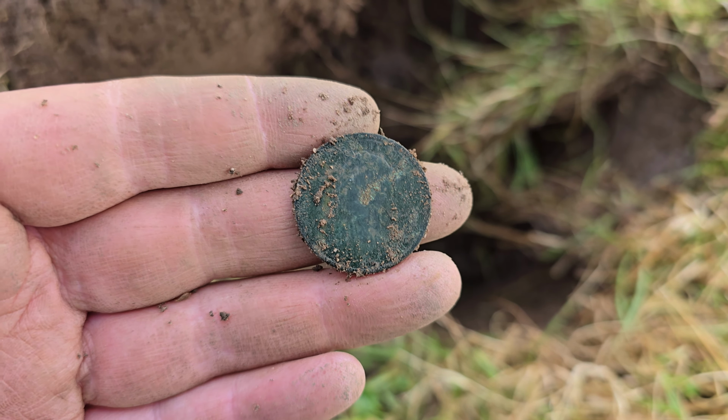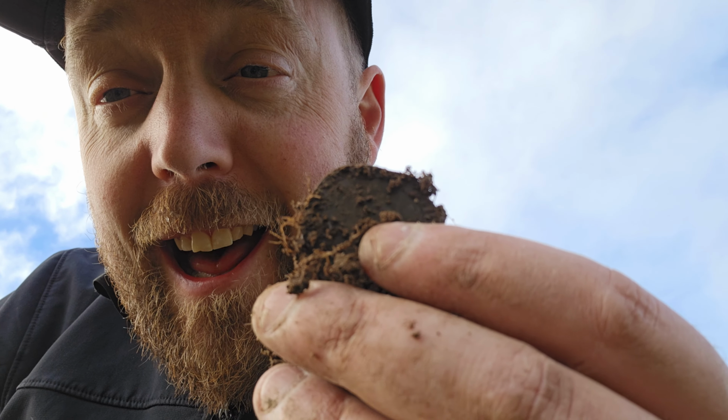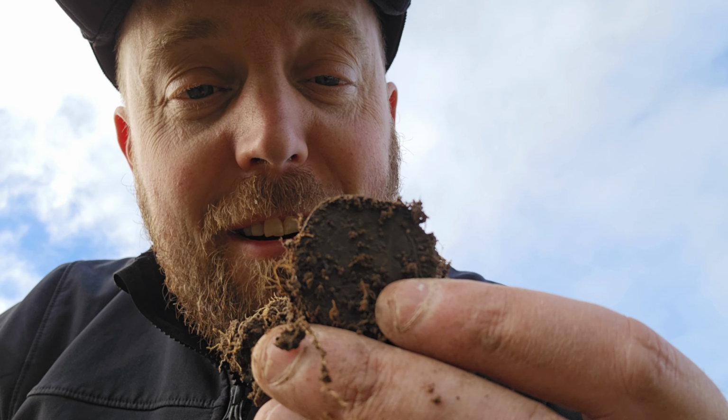Check this out. That right there is a big hammered, and we'll go out on a limb and say it's a James I shilling. Well, look at this. Oh my God, I actually can't believe it. That is absolutely huge. Wow. I'm almost shaking. I can't believe I found that. Look at that. That is an absolute stonker of a hammered.